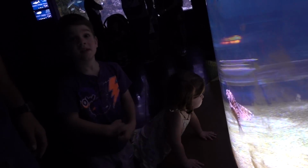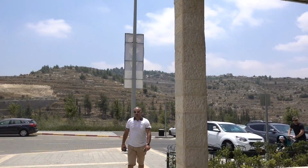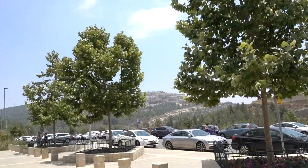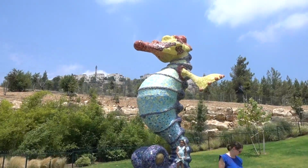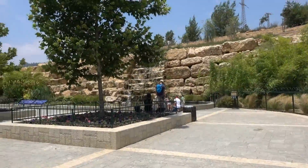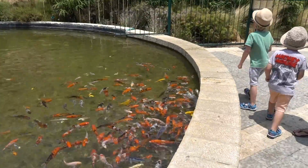Today, my baby sister is going to go to the aquarium with me, Daddy, and my mom. This aquarium is in Jerusalem, Israel. Isn't it pretty here? First, we have to walk through the gates. Look at all these koi fish.